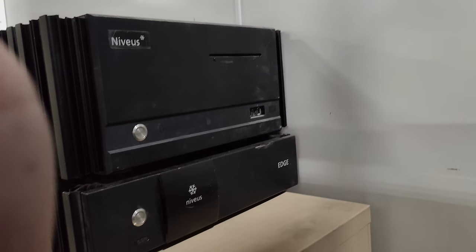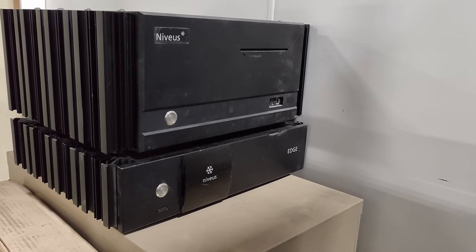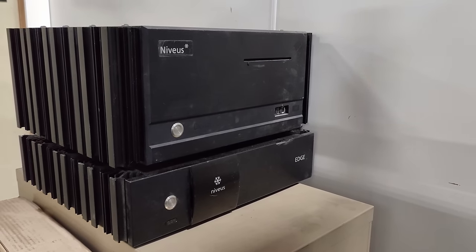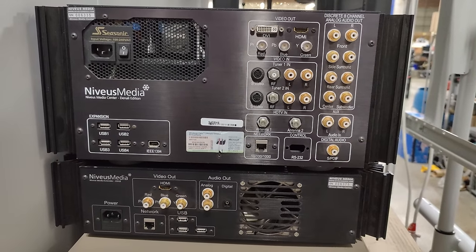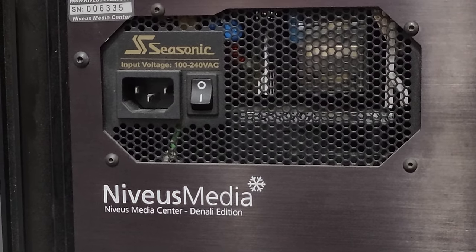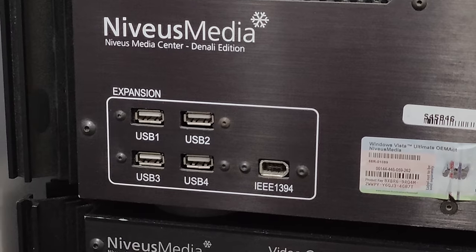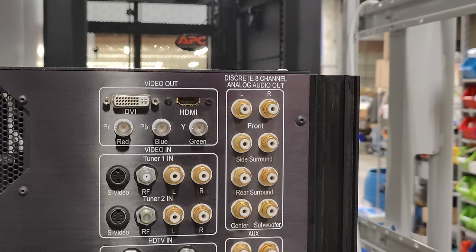All right, I've been ignoring these things for like 6 months, and maybe I should just put this to a referendum. I don't think there's anything worth covering here, but maybe you tell me. This is the Niveus Denali Edition Media Center and the matching Edge unit, and basically the top machine here is just a normal PC. You can see it's got the Seasonic power supply. It runs Windows Vista, and then it's got HDMI and component video out. It's got a TV tuner. It's got like an 8-channel sound card. And as I understand it, this just pretty much runs Windows Vista, and you put media on it, and it's like a Windows Media Center machine. Nothing particularly special there, except that it's in this big, heavy, presumably fanless chassis.